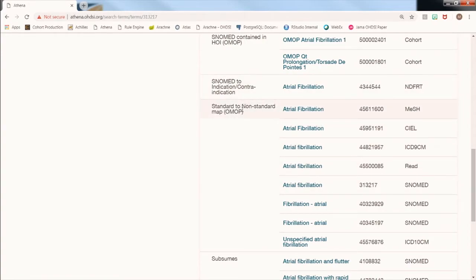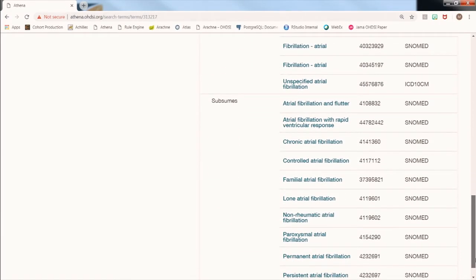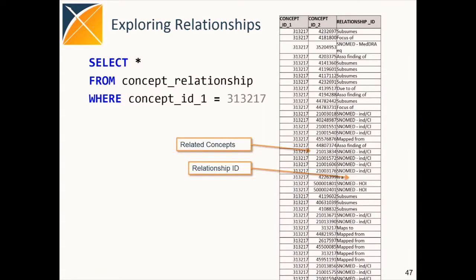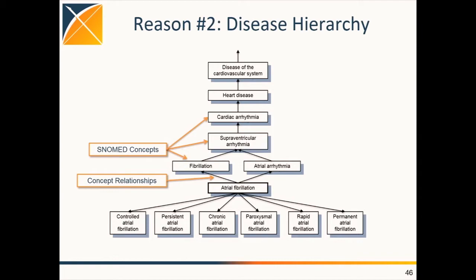So that's a standard to non-standard map, versus what I asked you guys to look for earlier, which was a non-standard to standard map. These are all the different codes and source values that it came from. And these are all its children. So it's very similar to the graph that I showed you, except it's in a tabular format.